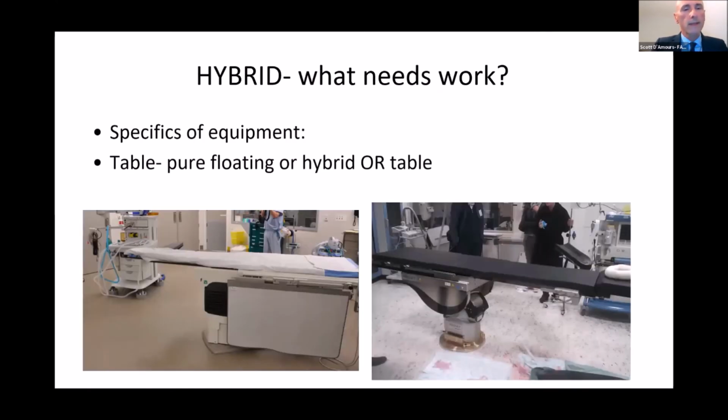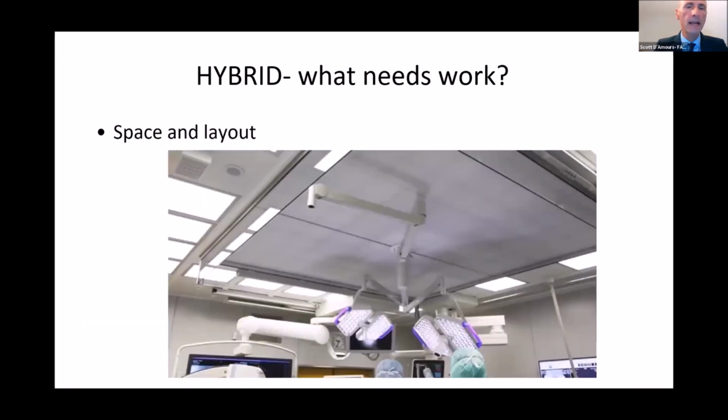Other aspects of equipment, some of the specifics, what type of table, is it a floating table that works best or a hybrid OR table? As the technology improves, I would say probably at this point a floating table, as long as you can put the arms on the side, which are also compatible with the X-ray tube. Then you can actually still attach things to the table, especially retractors, which in the older model, pure floating tables, you could not.